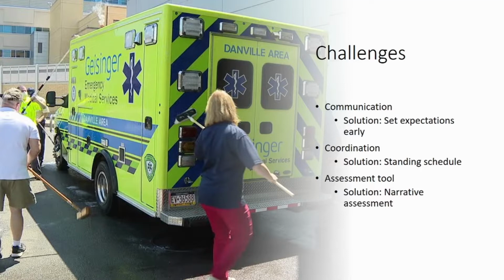The solution there would be either a standing schedule that everybody agrees on, or some sort of a template or something like that. Being with the student, communication becomes really, really critical. All of our students, we either have their phone number for just a text message or a phone call. We also have Tiger Connect as our secure messaging app, so all of our students have access to that. So it helps.